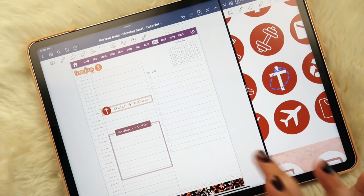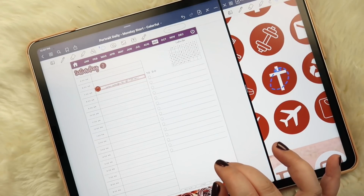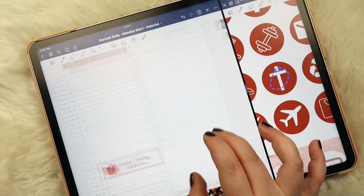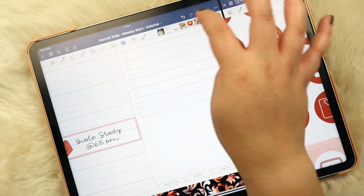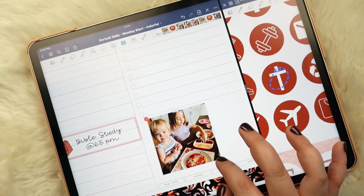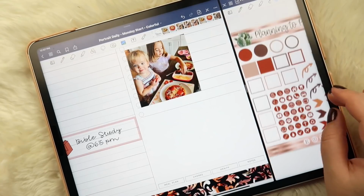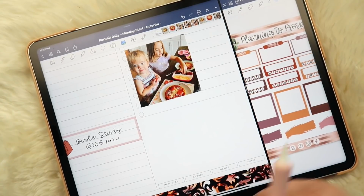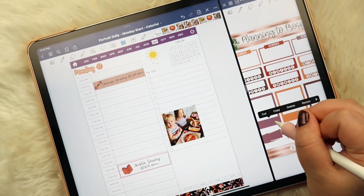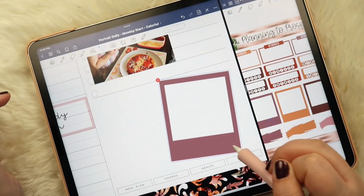All right, so I think what I'm gonna do with this space down here is use that for maybe pictures or something like that. For example, I've got this picture of the girls that I really loved, when they were making pizzas and stuff. I can put a picture of the day or something like that. I could even take a Polaroid. I have these little Polaroid frames and maybe pull in this purple one and paste that. Oh, this is gonna be cute.